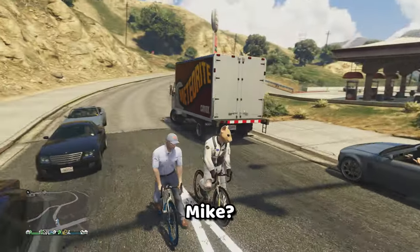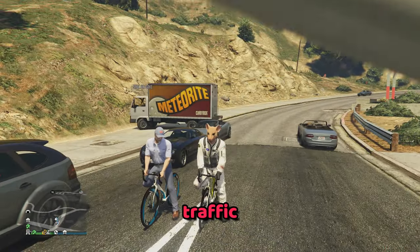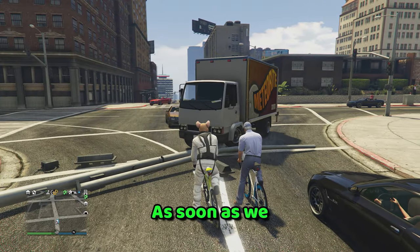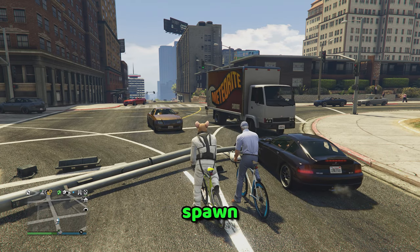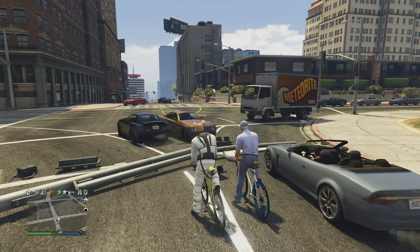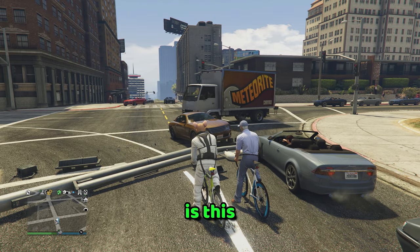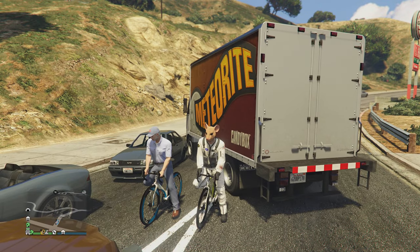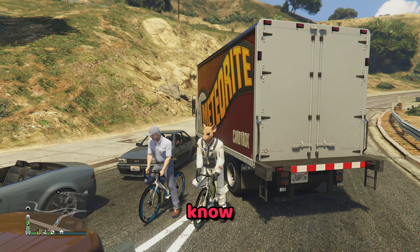What's the plan, Mike? I'm gonna block off traffic with this. Oh, you blocked us with a light post. Gotta move this a little bit. As soon as we get a block down, they're just gonna spawn. Okay, I messed up. What is this strat? I don't understand what you're trying to do. Failed. I don't know either.